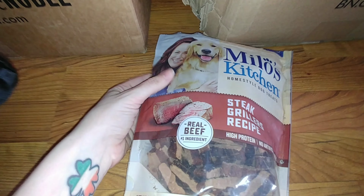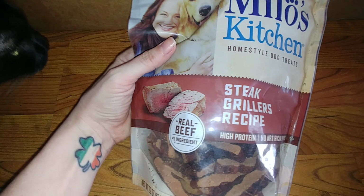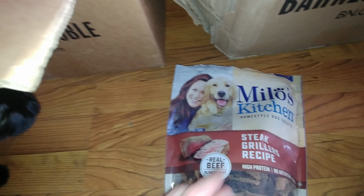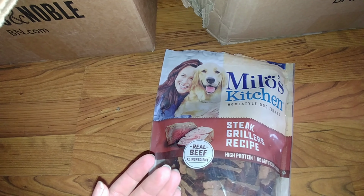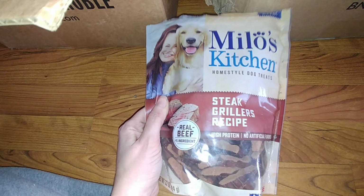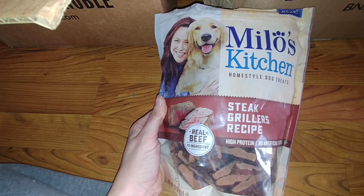Another thing that I found at that pet store was a bag of the Steak Grillers Recipe Dog Treats. They're open now, but they were completely sealed. It was just a night or so ago, so I did open them and see if my dog liked them. And they really love them. I've never found anything from a pet store before, but this was the next thing that I found.